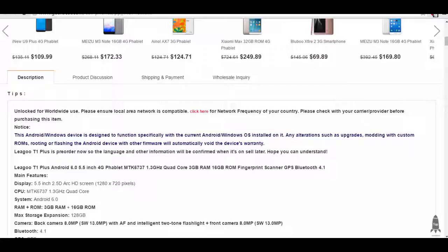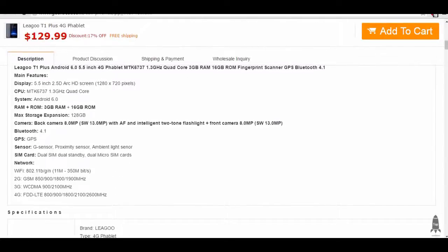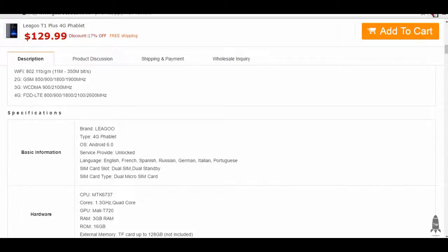What you get is a 5.5 inch, 2.5D ARC HD screen, HD resolution, quad-core 1.3 GHz clocking speed, so it's not octa-core, it's quad-core, Android Marshmallow, 16 gigs of storage, 3 gigs of RAM, SD card up to a massive 128 gigs, back camera 8 megapixel with intelligent two-tone flashlight, and front camera is also 8 megapixel, which is really good, GPS, G sensor, proximity sensor, ambient light sensor, dual SIM, and 2G, 3G, and 4G enabled.